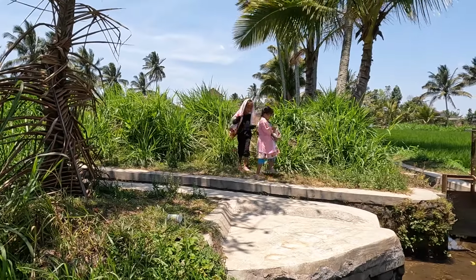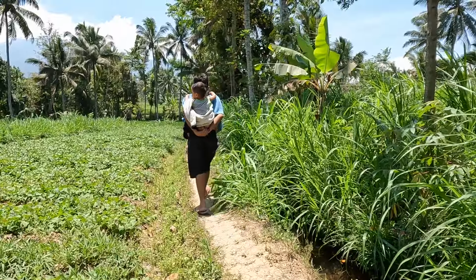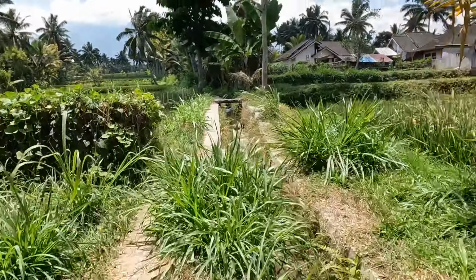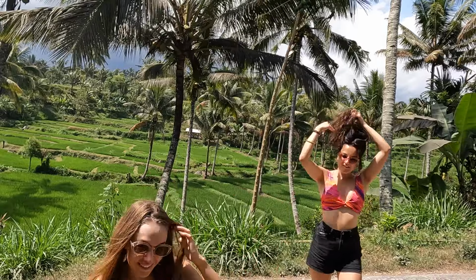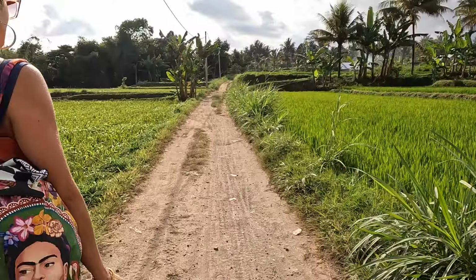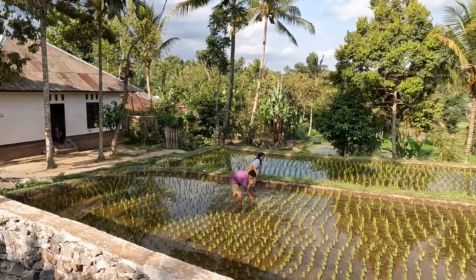We wanted to walk to another waterfall, but we ended up getting a little bit lost. Although we didn't really mind because the nature and the views were so breathtaking. We had been walking for a couple of hours when a little boy saw us looking lost and offered to help show us where the waterfall was.